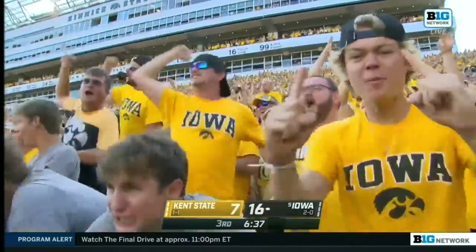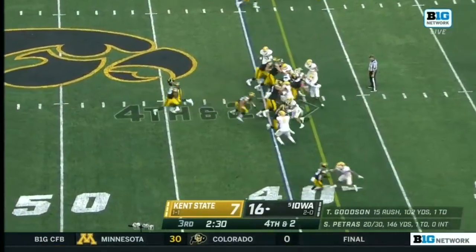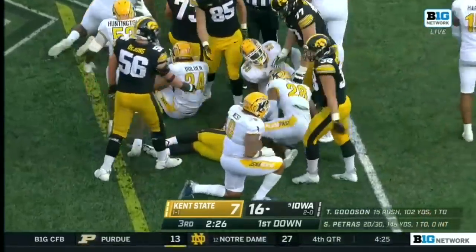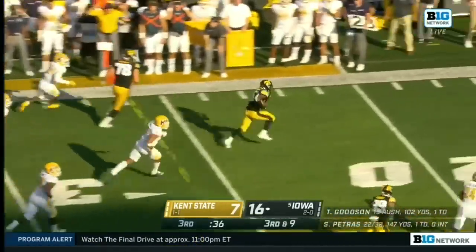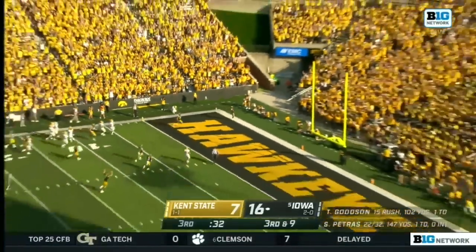What a moment in the game for the Hawkeyes. When Kent State fumbled the ball at the 1-yard line, Riley Moss recovered for a touchback in the end zone, and 4th and 2. And there is Gavin Williams. It's Goodson running, and Goodson turning through a hole. And he breaks open down the sideline. Touchdown, Iowa.